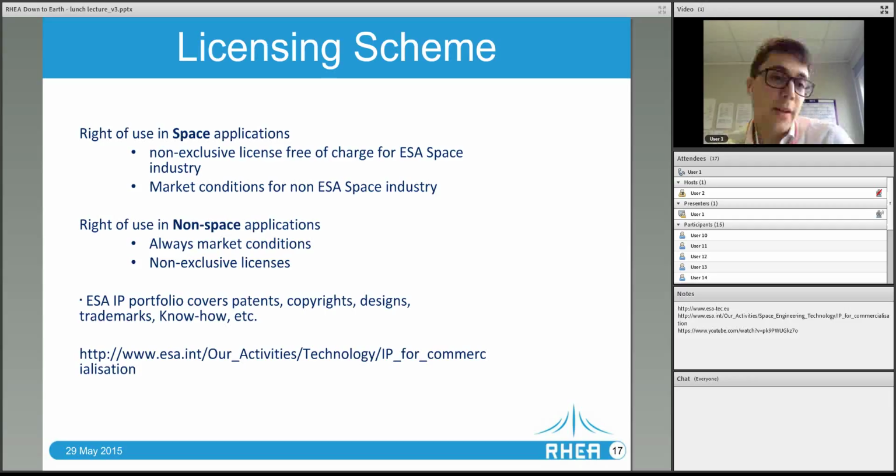And for non-ESA space industry, they have to pay market conditions. So let's say if we agree with the Indians that they want to use one of our patents, or the South Africans, they have to pay. And here is where it gets more interesting, in non-space. We always apply market conditions, and unfortunately, for the way that ESA is treating the assets, we always deal with non-exclusive licenses.